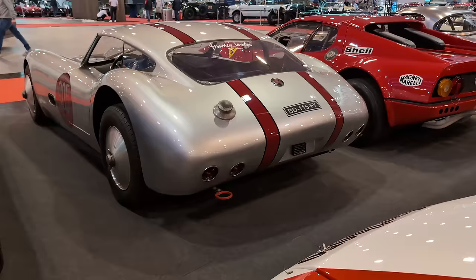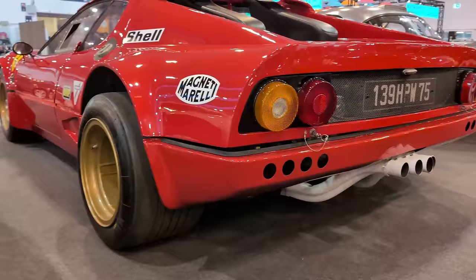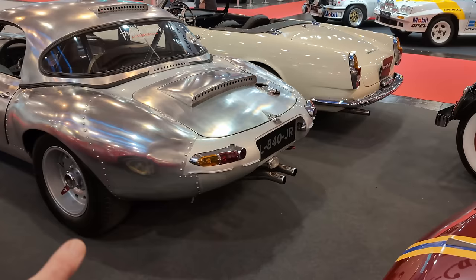Then the Group 4 512. So this has widened flares, competition engine. Is it road legal? That's pretty sweet. That's wild. And the E-Type here, with the riveted on panels, kind of stuck on aluminum doors.